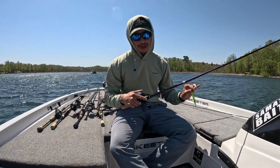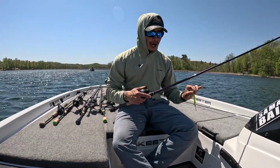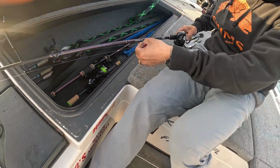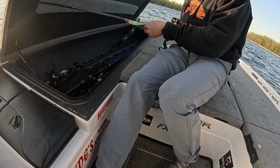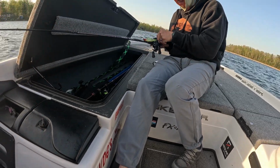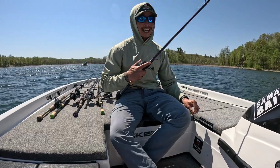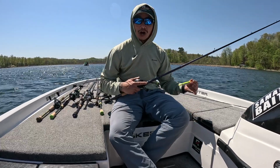It's a technique specific rod designed by Justin Hammer. This is the Halo BB series jerkbait rod. So what it is, is a 6'11" medium heavy rod. And I think in one of my videos I misspoke and I called it a medium rod. The reason why I did is because I just assumed most jerkbait rods are mediums.